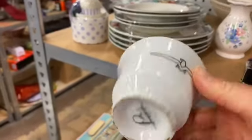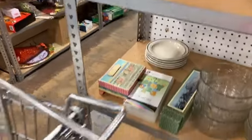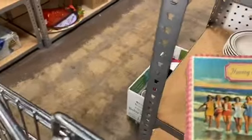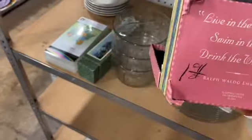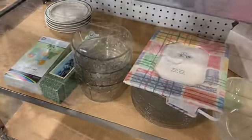And I noticed this little, I guess this is a teacup. I really liked that mid-century eagle on it, but I really don't have any business picking up single teacups. I liked this box, and I struggled with opening it, but I wanted to see what was inside. It was a little clock. Something about having a good time. It was cute.